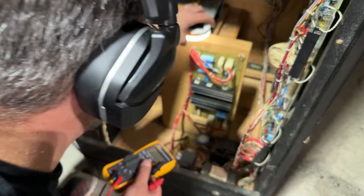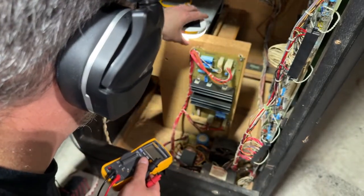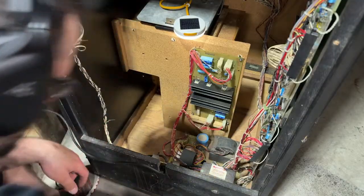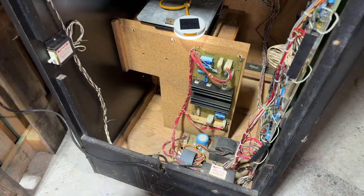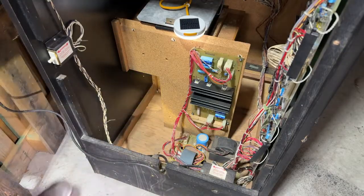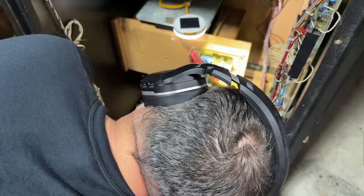Let me get my flashlight, not just this little rinky-dink solar-powered nonsense. Move the chair out of the way. Here's the flashlight. Okay, so there's ground. That's negative sense.